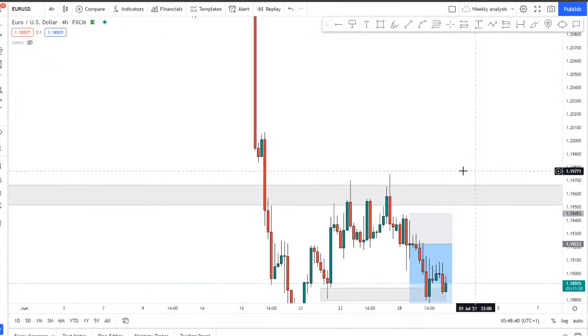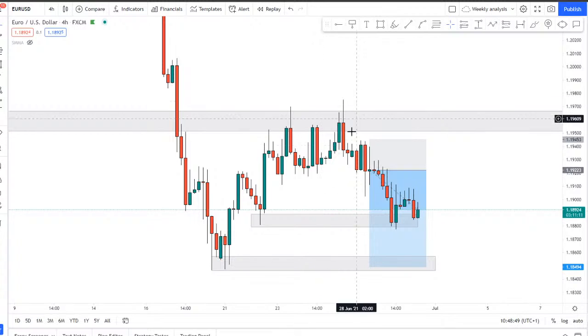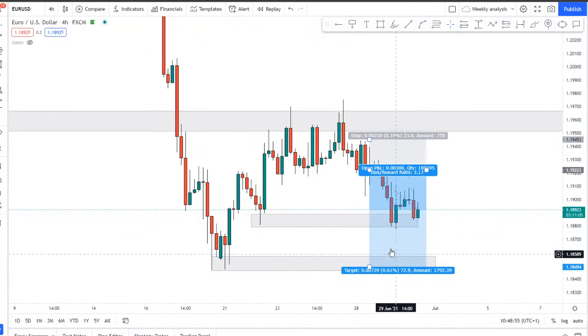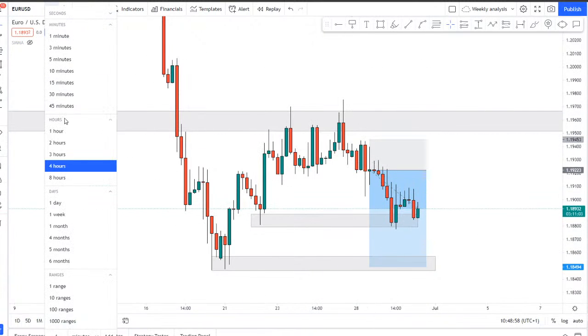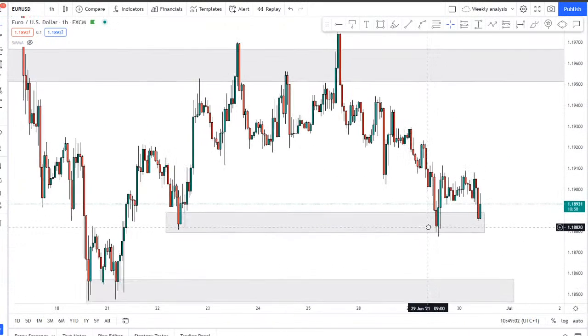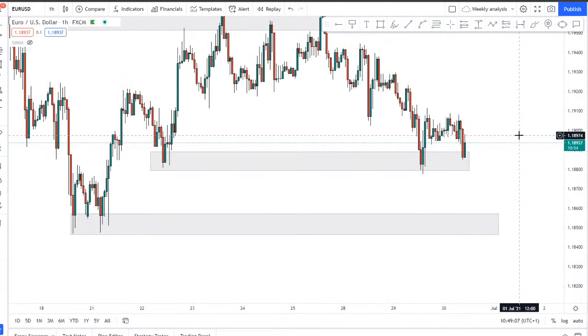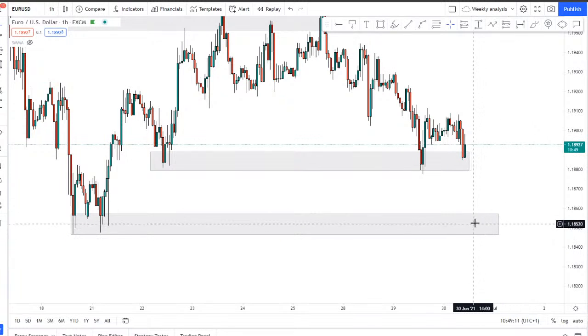Going on to the 4H, you can see we had that resistance there. Price was trying to break it, had 1, 2, 3, 4 attempts to try and break through it and just giving us wicks to the upside. So overall, Euro USD is failing to break through that resistance there, and now we've had the collapse to the downside and the rollover. So going on to the hourly time frame, I do expect to see Euro USD continue that bearish momentum to the downside and see a push back into these lows here, 1.18500.